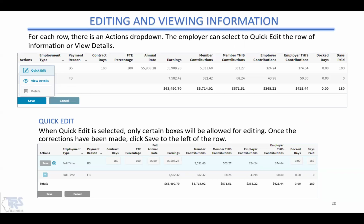So for each row, there is an actions drop-down box. So you can choose to quick edit, view details, or delete. So once you go into quick edit, you're going to see that only certain boxes you can make corrections on. So for example, in the box below, you can see you cannot make any type of correction to the contribution boxes. For the boxes that you can change, you can type information in there. And then all you have to do is click save to the left of that.